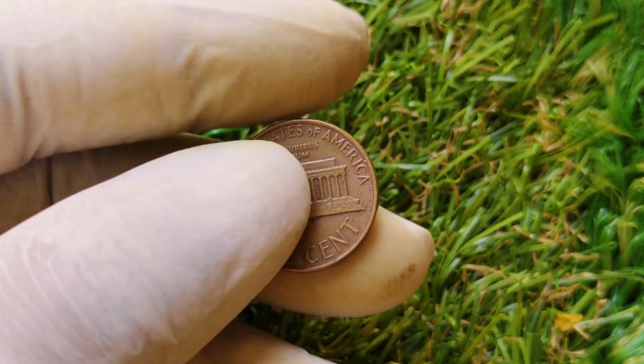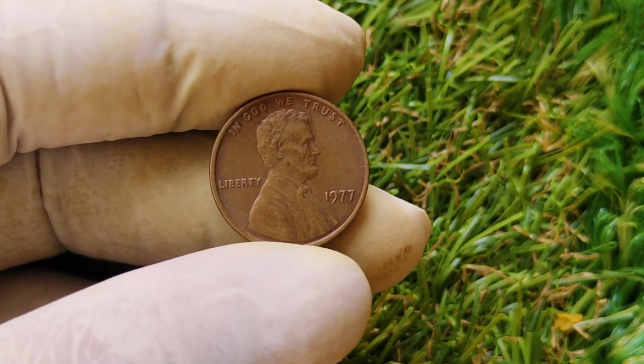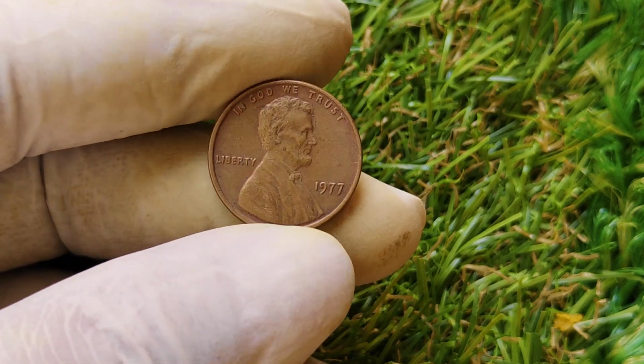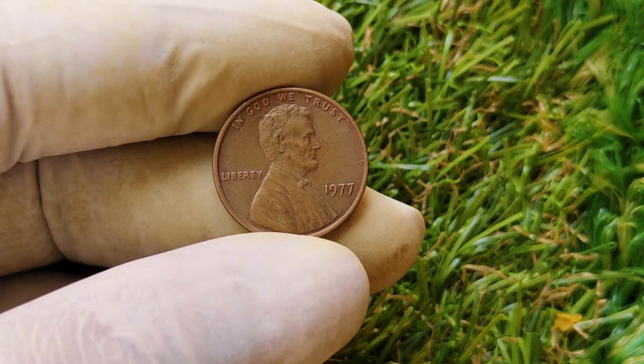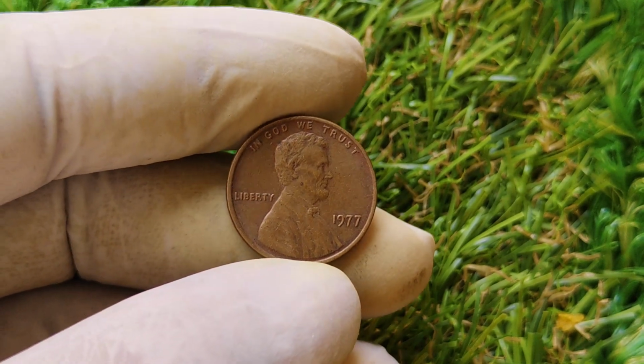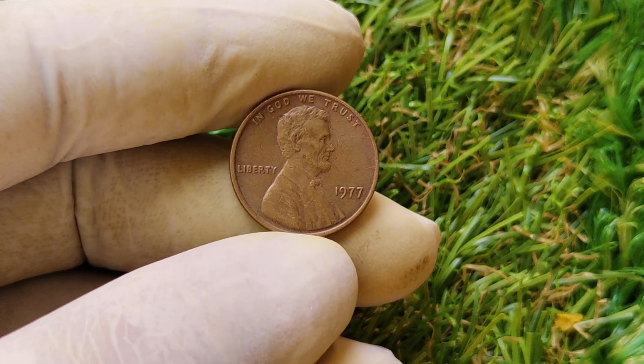So you might be wondering, if there are so many of these coins out there, how could they possibly be valuable? Well, here's where things get interesting. Not all 1977 pennies are created equal. Most of them are worth just face value, especially if they have been circulating for decades. But in the world of numismatics, the condition, the mint mark, and even minor errors can make a huge difference in value. Let's break it down.